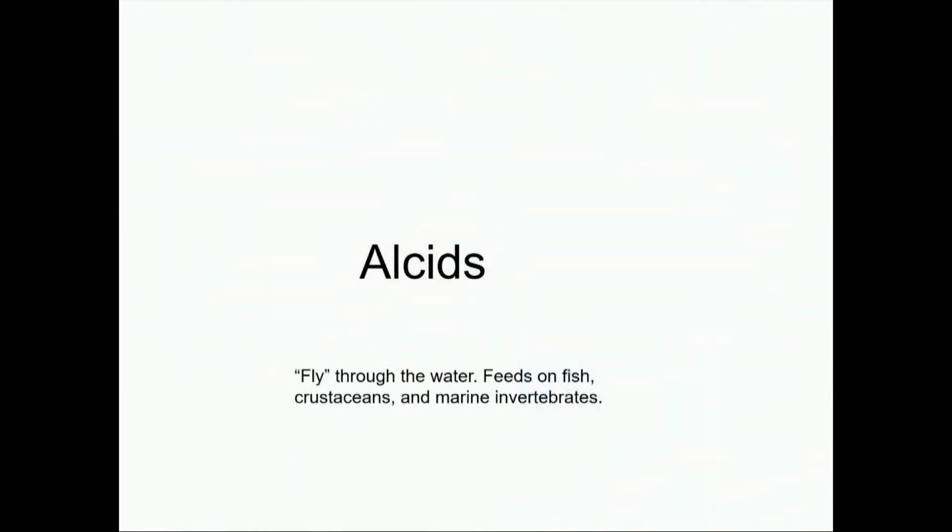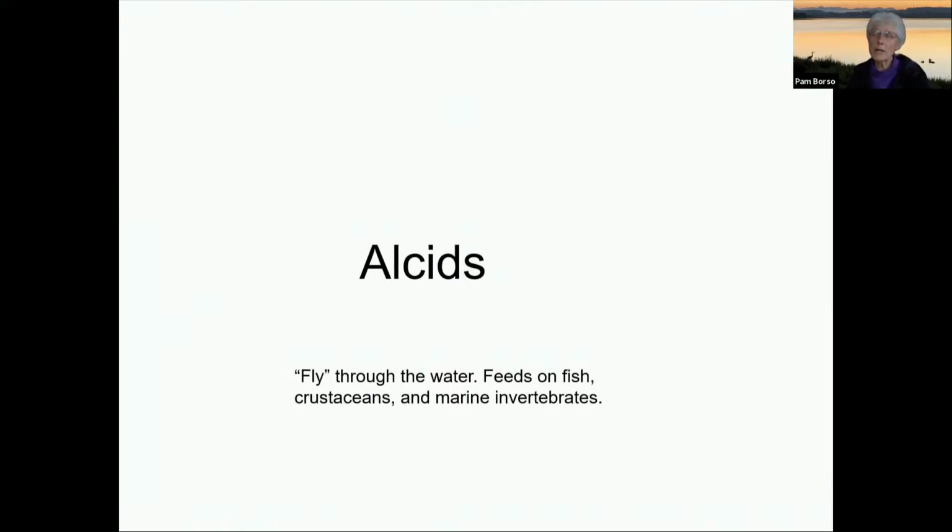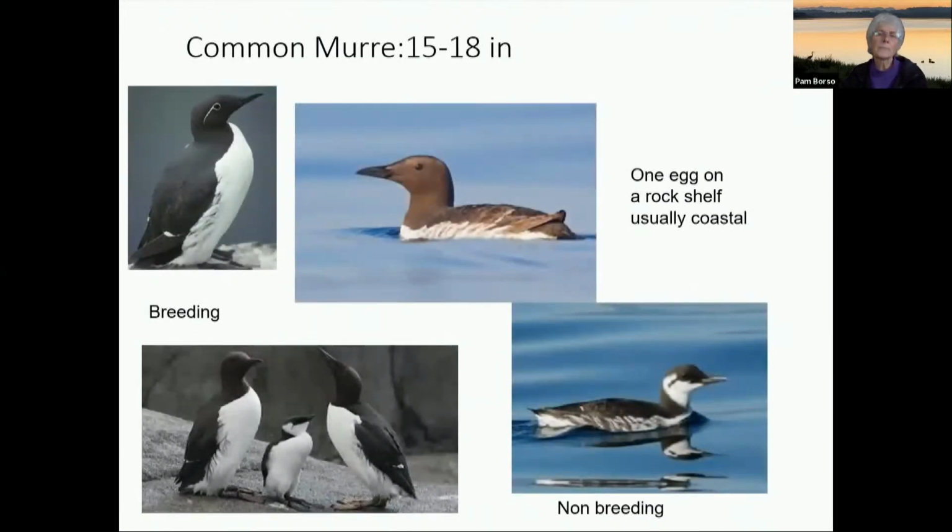Thanks, Deborah. Welcome. Okay, now on to the alcids. The alcids are more pelagic or seagoing birds, but we wanted to put them in here because we will see a couple of them around here in the wintertime. And if you have a boat, you'll be able to see them. In the summertime out there, you'll see them in breeding plumage, and in the wintertime, you'll see them in non-breeding plumage. They actually fly through the water. They feed on fish, crustaceans, and marine invertebrates.